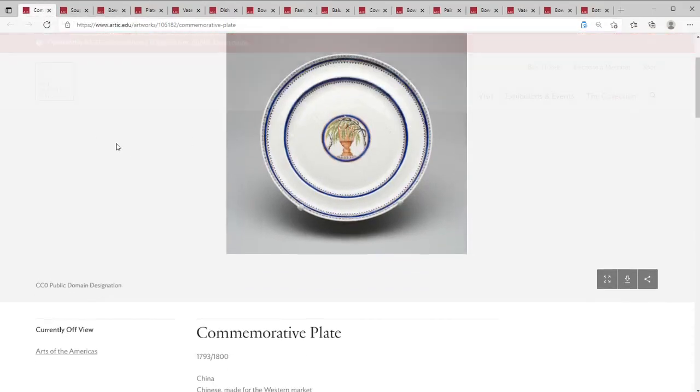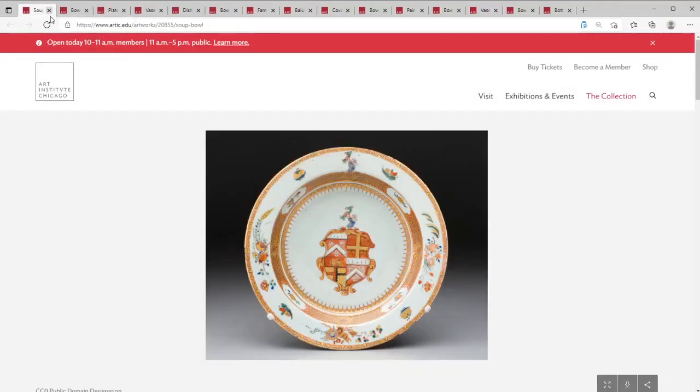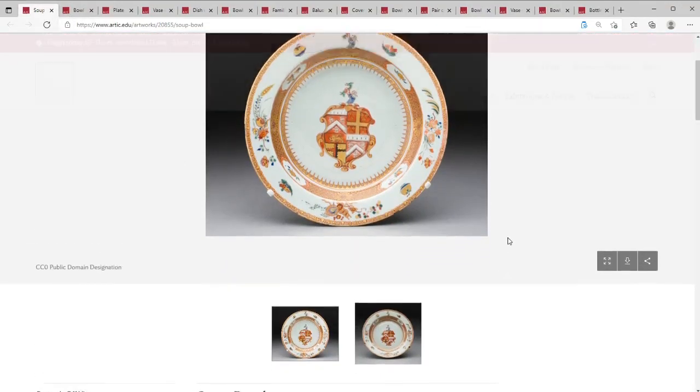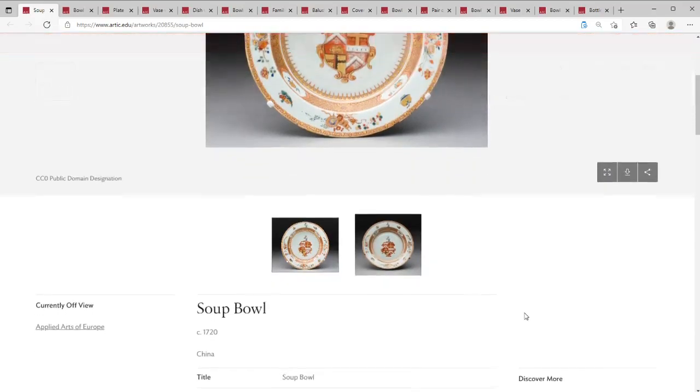So, really a nice bowl or plate. It's listed as a plate, so maybe this is just a plate and this isn't as deep as I initially thought. So here we have a soup bowl. We're just talking about the transition to the 19th century, and here we have a very early 18th century piece that, Alex, was this made for Spain?